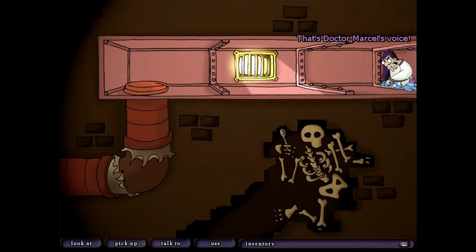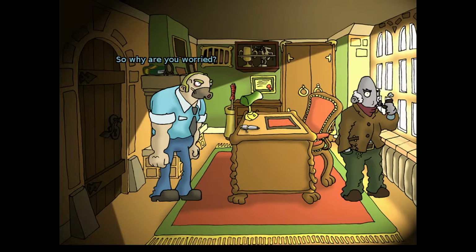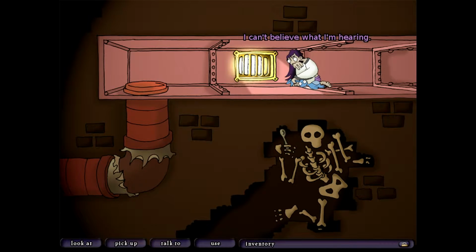So we crawl through the vent and find ourselves eavesdropping on 2 guys, one of them being our main antagonist, Dr. Marcel. Dr. Marcel reveals that apparently Edna's father was convicted of murdering a child. Edna can't believe this, and says that they need to clear her father's name. This plot point makes absolutely no sense. The game has made it quite clear that Edna has amnesia.